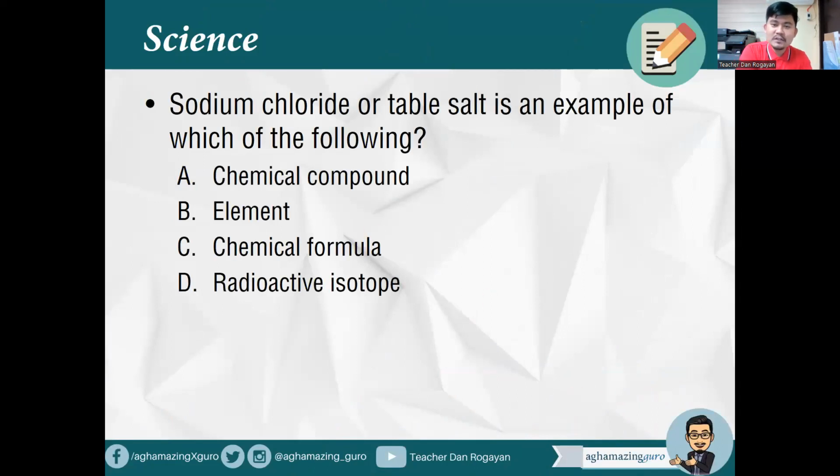Okay, next question. Sodium chloride or table salt is an example of which of the following? Is it a chemical compound, an element, a chemical formula, or a radioactive isotope? Let me grab my alcohol. All right, I can see A. A lot of A's. Is that correct? Yes, it's a chemical compound. And what is the chemical formula of sodium chloride? That is NaCl. That's your table salt.